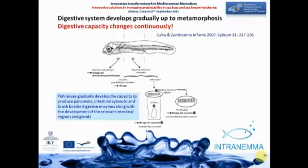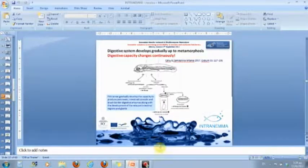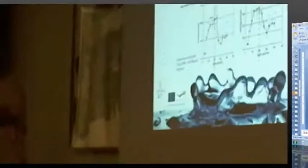During development, the fish larvae gradually develop the capacity to produce pancreatic, intestinal, cytosolic, and transporter enzymes to deal with all this food. That means we have different sources of enzymes: pancreas, intestinal, cytosol, and the transporter. All of them are activated at different phases during development. And this is not something that happens without manipulation. We can manipulate all these procedures.